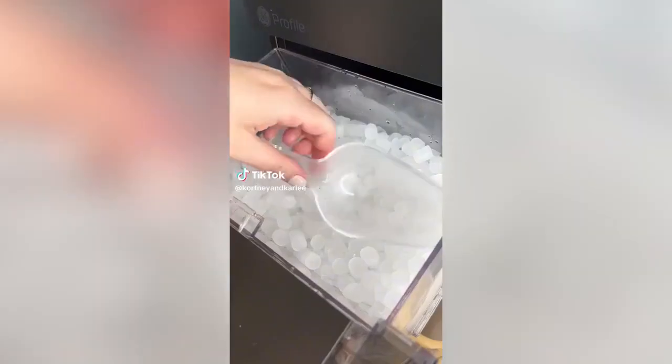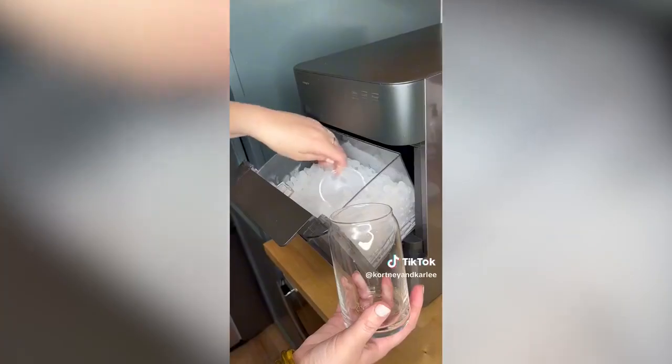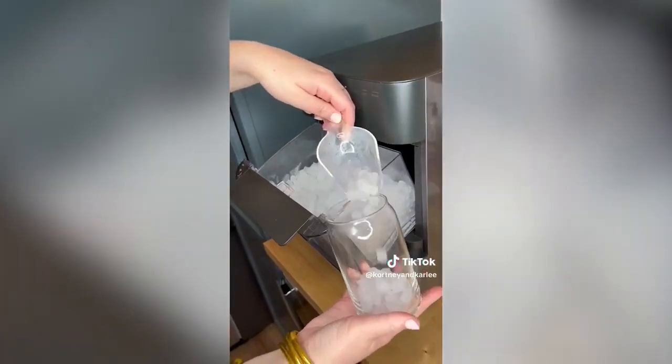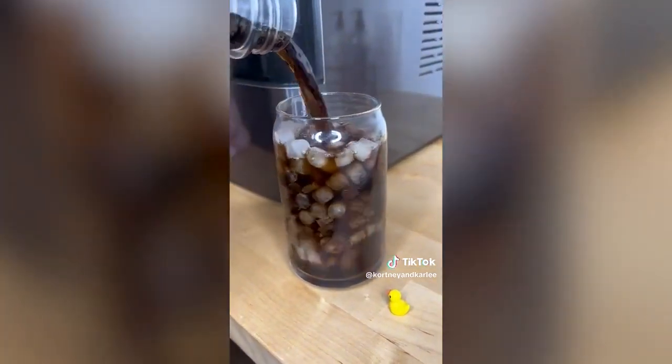Amazon Kitchen must-have. I absolutely love this Pebble Nugget Ice machine and use it daily. It makes the best chewable and crunchable Pebble Nugget ice. It can make the first batch of ice in less than 20 minutes and up to 24 pounds of ice per day. This is one of my favorite kitchen gadgets.